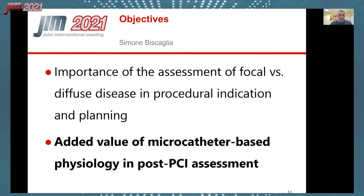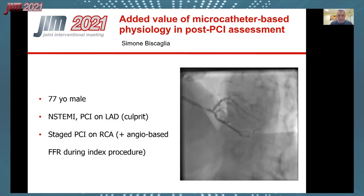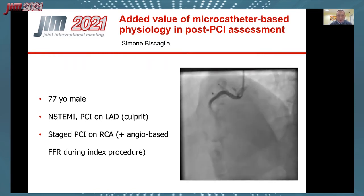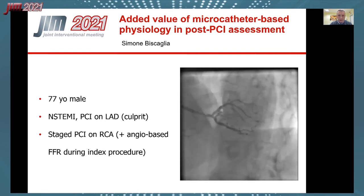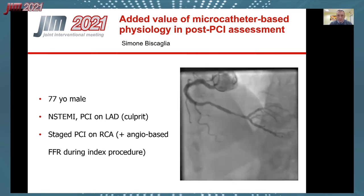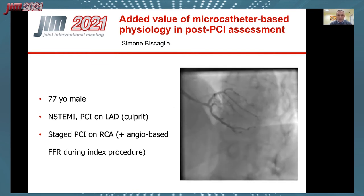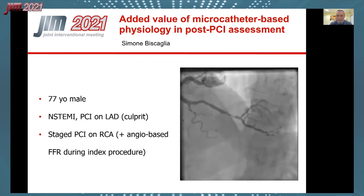So once we have understood the difference between focal and diffuse disease, I think that we should discuss the post-PCI assessment with the FFR and with functional tools in our practice. So I will start with a case that occurred in Ferrara last month. So basically this is a 77-year-old male with a non-STEMI who received a PCI on a culprit lesion, which was the LAD, and then was randomized in the FIRE trial to complete the revascularization.